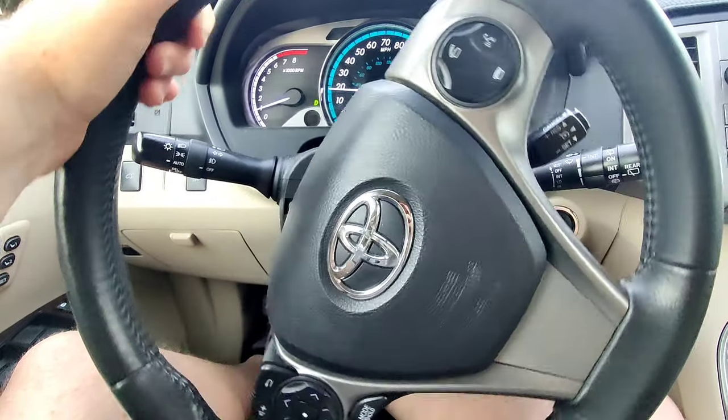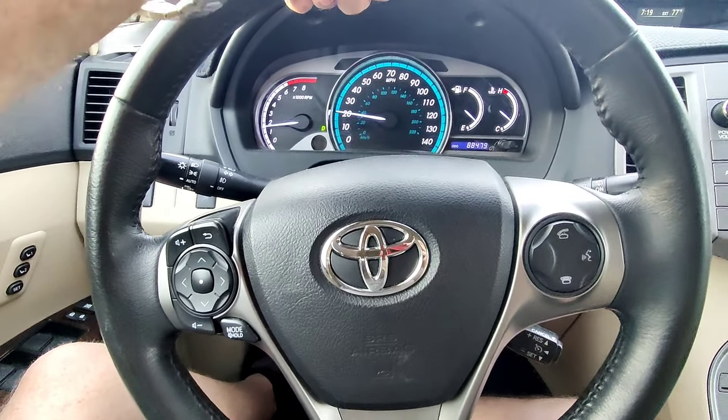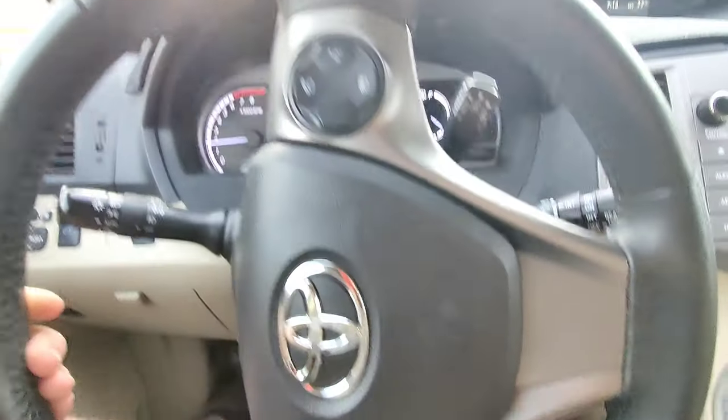I'm not seeing that. Not only is it not locking out the transmission, but this thing is just cruising along in the neighborhood with no friggin' keys. And I mean, no keys.